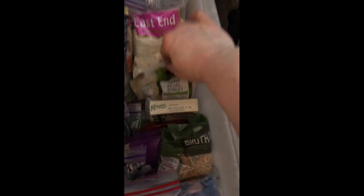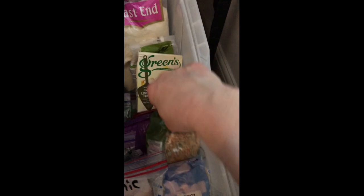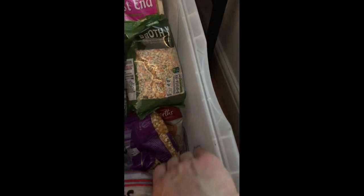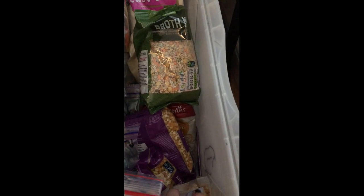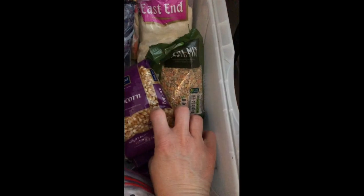So almond flour, coconut flour, pearl barley, just some bits and pieces that we can make things with should we have to. Popping corn I've got down there. Love popping corn. We go through a bag every week or so, and I make my own popcorn. Dumpling mix, and just acres and acres of flour and yeast. It is just a lovely thing.